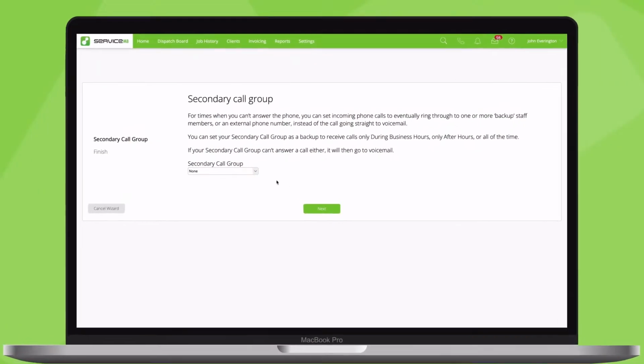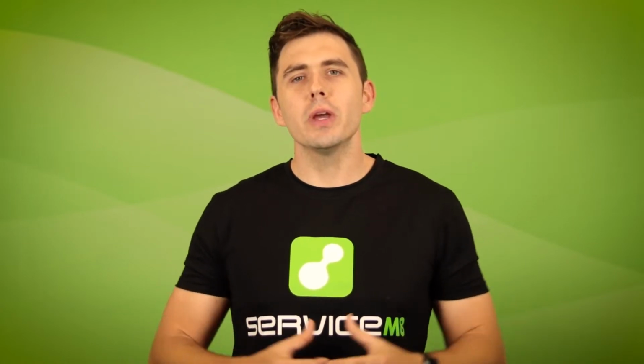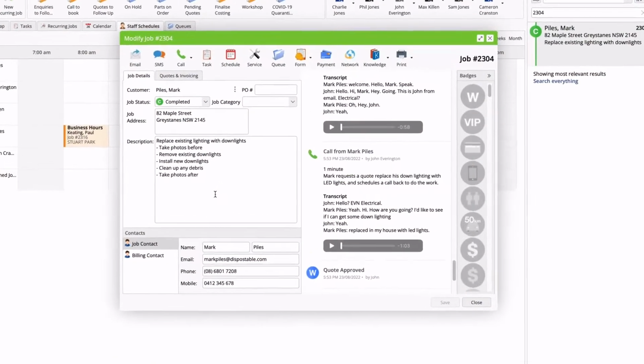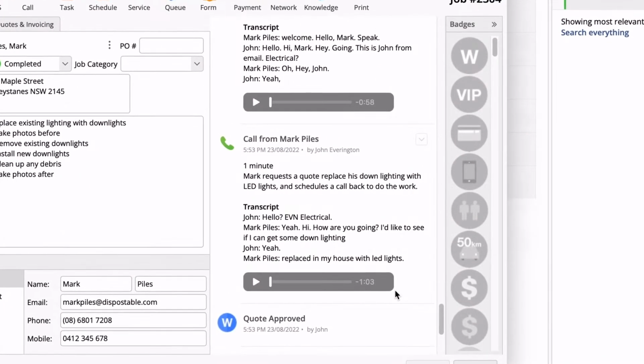Now, if you use a virtual assistant or call answering service, you can enter their external number. If you can't take the call, it will ring through to the external number, giving you a better chance to serve customers and win new business coming in over the phone. And you still get all the benefits of ServiceM8 Phone. The call will still be saved against the job with a recording, transcript, and summary.